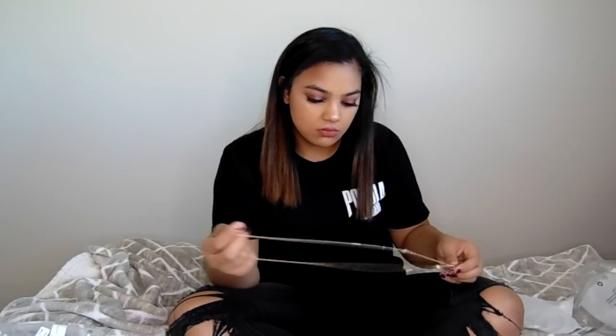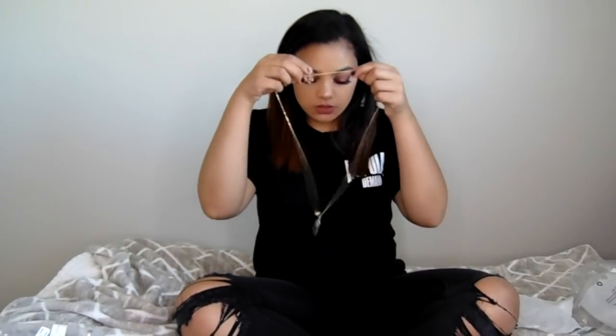I ordered pink. Why did I get clear? I don't know why. That's cool. Okay. I ordered pink and I got a clear one instead. So this is a contrast crystal pendant chain. It looks pink on the website and I got clear. Like, it looks crystal clear. You know what? I don't care if it's crystal. It's cute. Okay, it's cute.